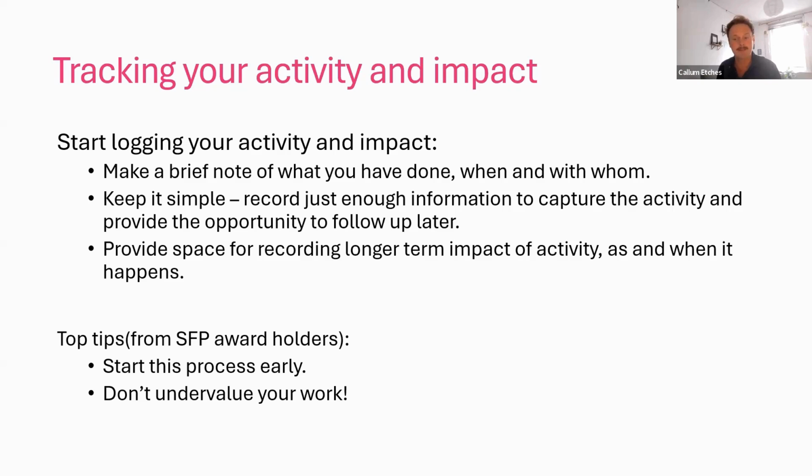So you've got to keep it simple, right? Let's make it as easy as possible for ourselves, but do make a note. Make a brief note of what you've done, when you did it, and with whom. Keep it like that and start making a log of it. So just enough information to capture that activity, because it becomes much easier to track back the activity that you've recorded rather than to try and remember it.